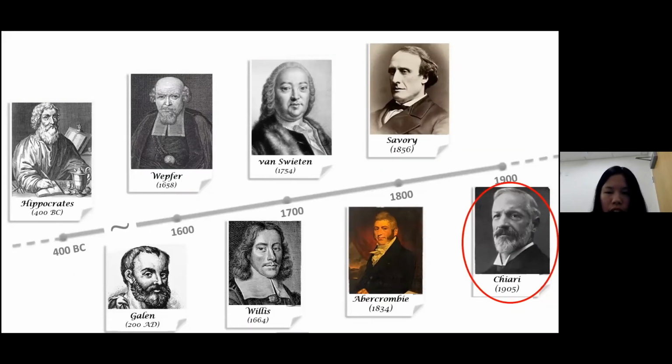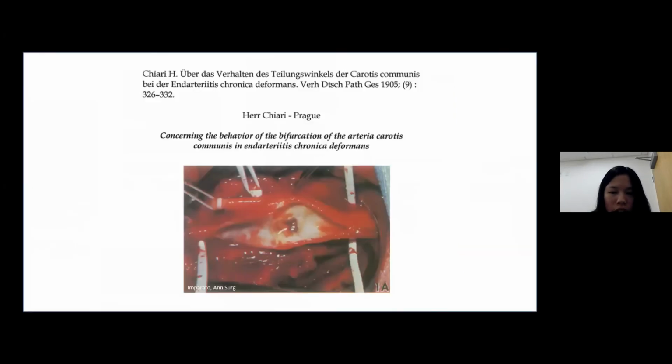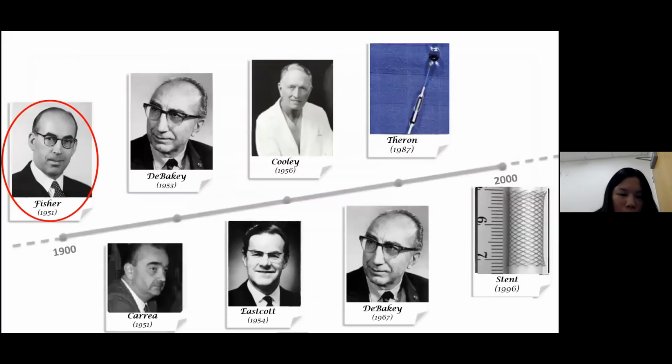Then later that century, Chiari furthered the theory of atherosclerosis even more and described these ulcerating plaques that you see in this picture here. He found that they were at the carotid bifurcation. He thought that these atherosclerotic plaques could break away and embolize into the brain and cause strokes. So he was the first to propose this link between atherosclerosis at the carotid bifurcation, causing cerebral emboli and subsequent stroke. Prior to this, it was only thought that emboli originated from the heart, and no one really thought that they would come from anywhere else.